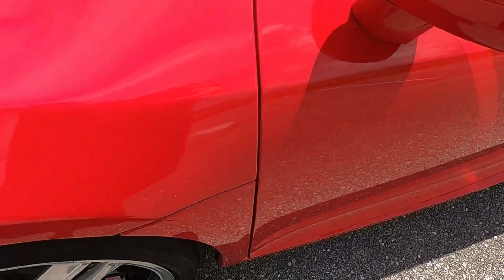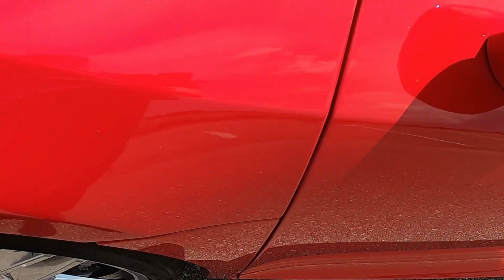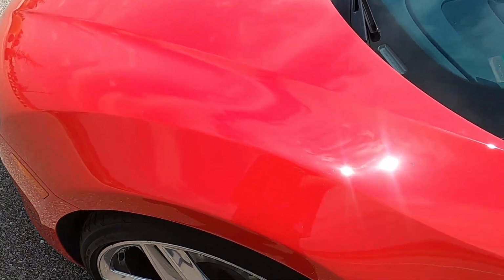Let's take a look at the front driver's side fender area. I am aware this is all one piece and part of the hood. Typically this is where a fender would be. There are just a few rock chips here next to the corner of the driver's side headlight. They are very small. Those are the only imperfections in that area.